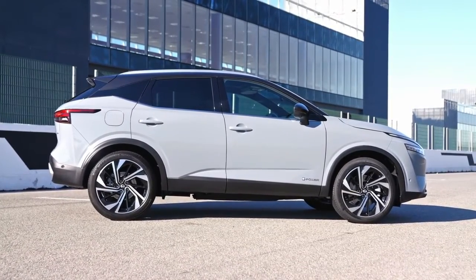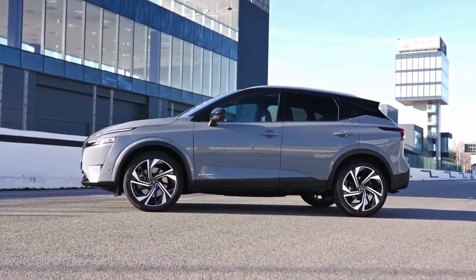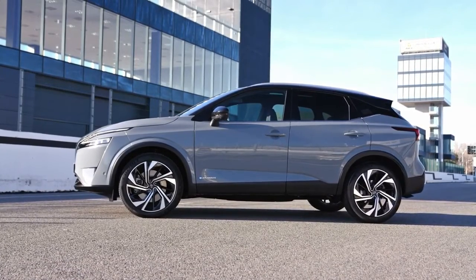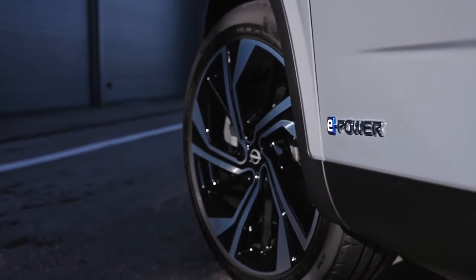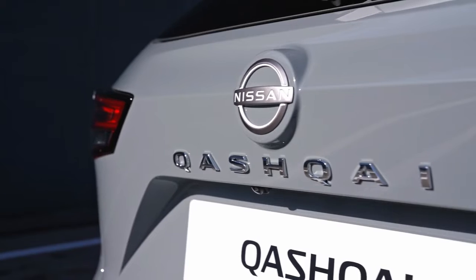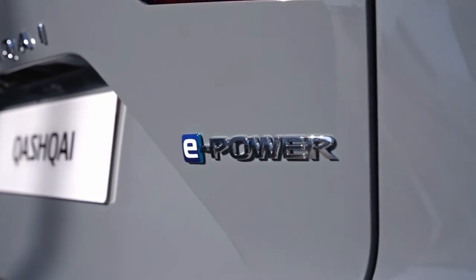The e-Power system was first introduced in Japan in 2017 on the Note compact family car, and it went on to become Japan's number one best-selling car in 2018. The advantage of the e-Power system is that the engine runs within its optimal range and best compression ratio, leading to superior fuel efficiency and lower CO2 emissions compared with a traditional internal combustion motor, as well as a refined drive thanks to reduced engine noise.